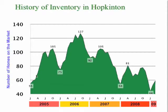You see the springtime every year. Bam, goes up, bam. Not so much in 2007. We didn't have too much of an increase but we had so many homes on the market already. Thank heavens we didn't have more of an increase. So this just gives a longer range perspective of the inventory trends for the town of Hopkinton.